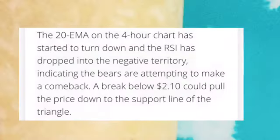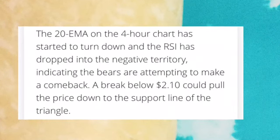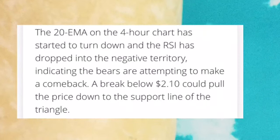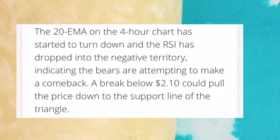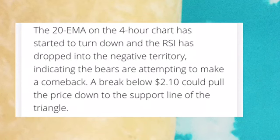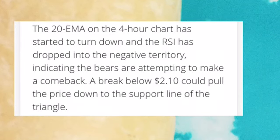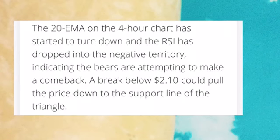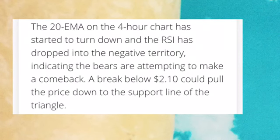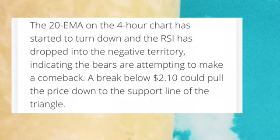If the price rebounds off the current level, the bulls will again try to thrust the Theta per USD pair above $2.51. So if the price does not go below $2.09, it is going to go bullish above $2.51. If they succeed, the pair could resume the next leg of the uptrend. The pattern target of the breakout from the triangle is like $3.56. So from $2.5, it's going to go to $3.56. This bullish setup will invalidate if the pair sinks below the triangle.